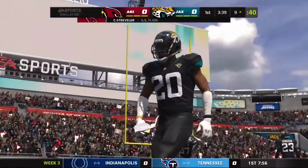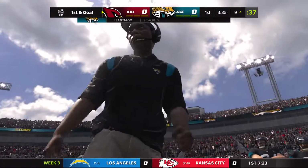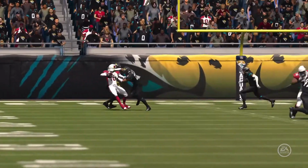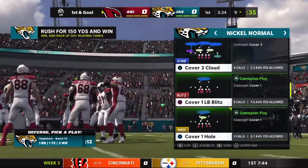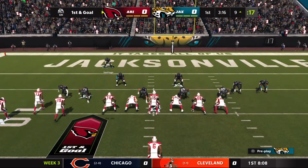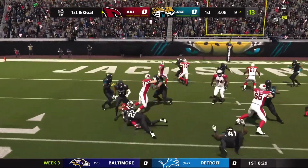Got his man, complete over the middle. It's Hopkins. And the Cardinals are going to have a 1st and goal coming up as they find a way to convert there on 3rd and 1. They're able to convert on 3rd down, and that sets up a 1st and goal. They'll run here with Conner.